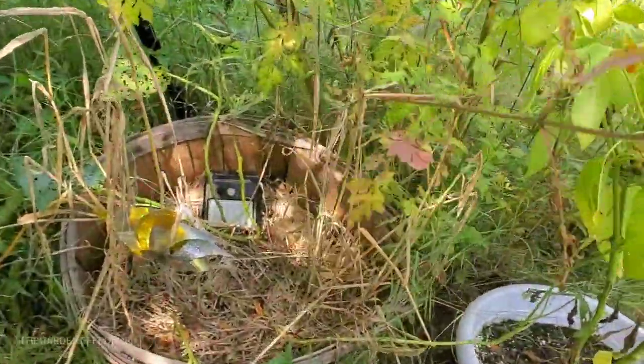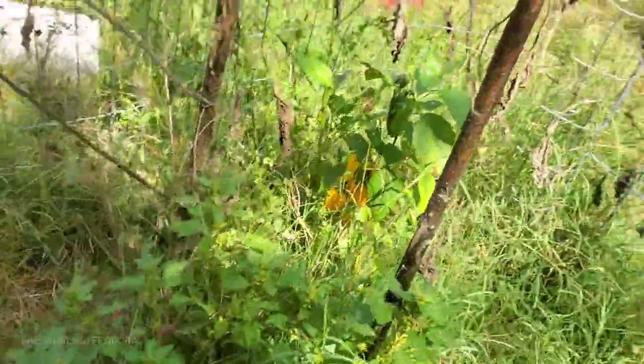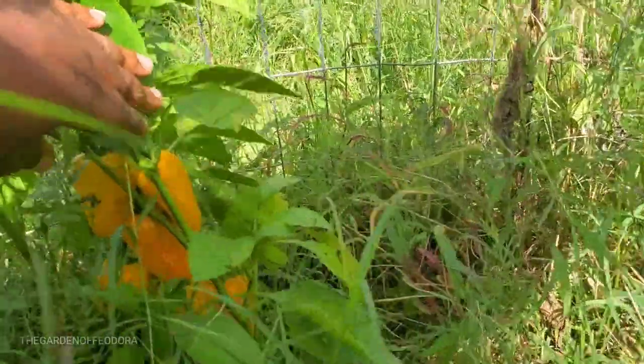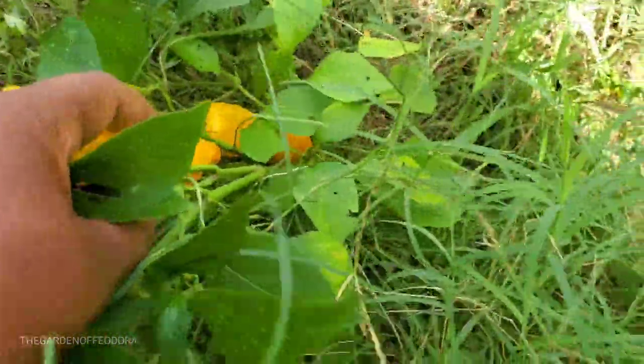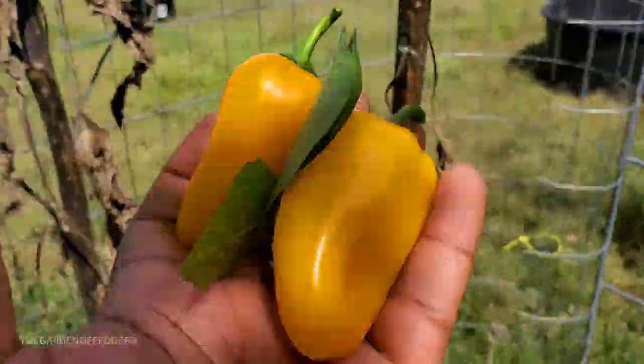We actually should have some yams in here. But I don't know. I'm not going to disturb it just yet. Hey, I didn't even know these were here. Look at that. Oh, it's a whole bunch of them. Look at that, baby. Are those the sweet ones? Yeah, these are the sweet ones. All right. Wow, look at that. They're gorgeous. They are.